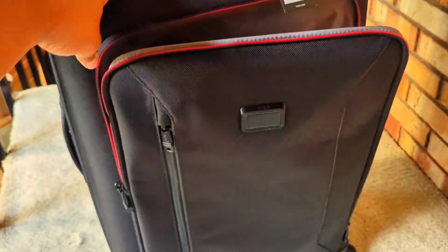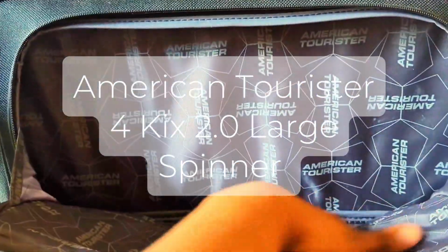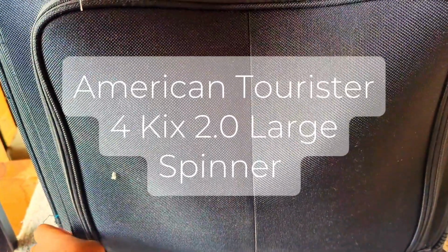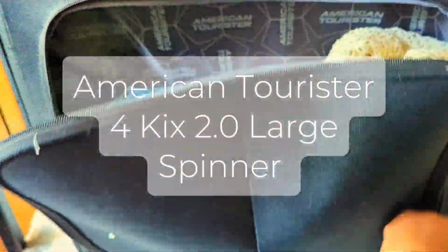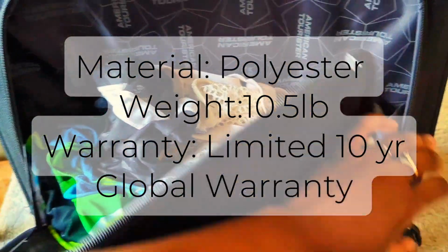In comparison, the American Tourister 4Kick 2.0 large spinner is a robust, affordable option for longer trips offering ample space. Its features include overall dimensions of 32.5 by 20 by 12.5, a sturdy ergonomic carbon fiber texture trolley grip, ball wheels tested for wear and tear, ensuring stability and smooth rolling, and large, easy-to-use zipper pulls. Rugged polyester with carbon fiber trim accents and gunmetal hardware, and a case expansion of 1 inch for extra packing space. Next, we'll explore the interior features of these suitcases.